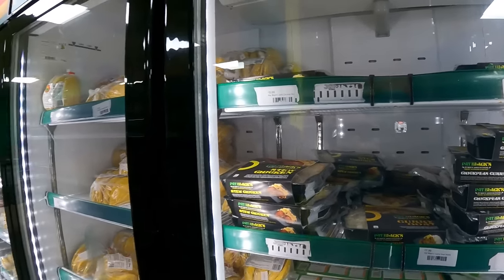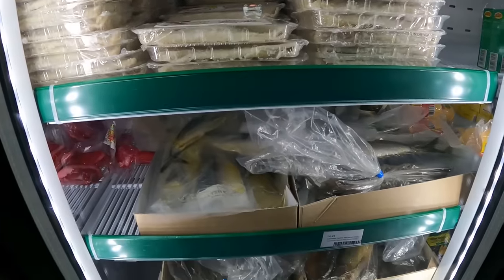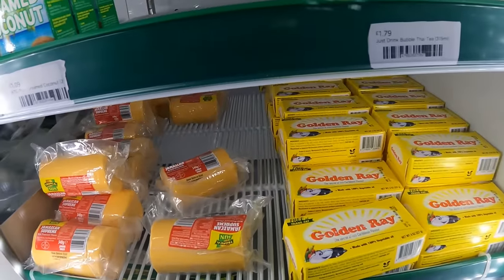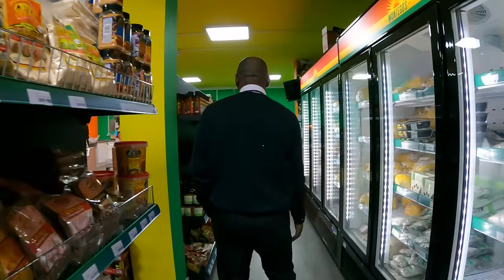And I better go across there because they'll tell me off if you do a recording and you don't have this in it. It's saltfish. Saltfish. Mackerel. Salted pigtail. And golden ray. So these are big, heavy lines that you must have in the business. And then we just come down to here again.